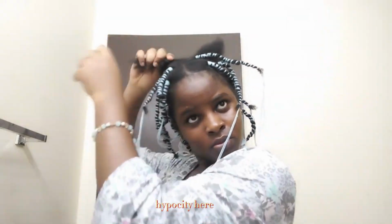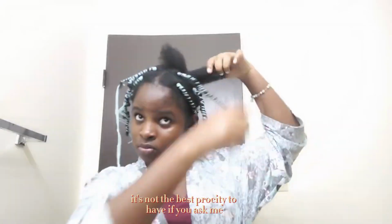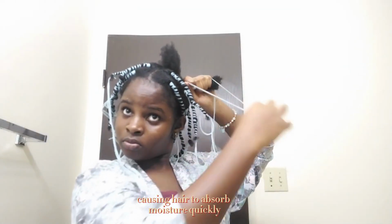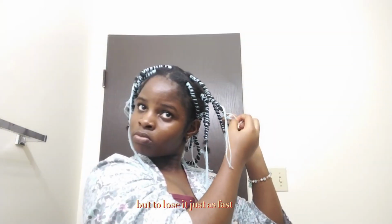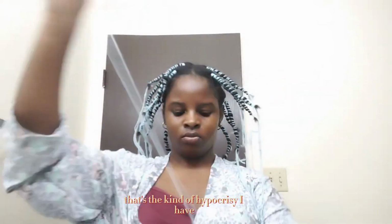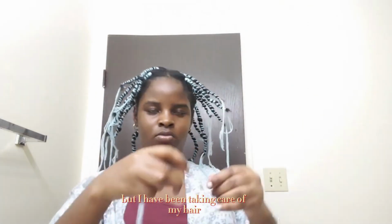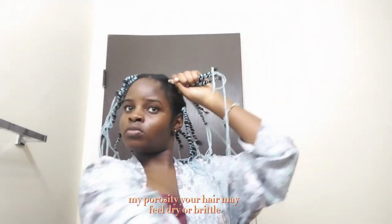High porosity hair, which is the porosity that I have, and honestly it's not the best porosity to have if you ask me. Your cuticles are blistered or damaged, causing hair to absorb moisture quickly but lose it just as fast. It's just like saying you spray your hair with water, then in the next 2 to 3 minutes your hair is already dry. That's the kind of hair porosity I have, and I've been struggling, but I have been taking care of my hair, and my hair is actually starting to slowly change its porosity.